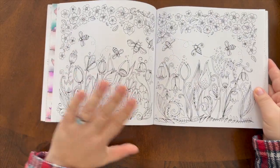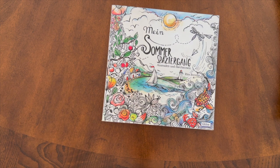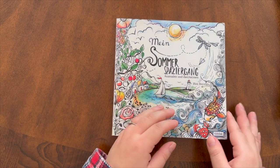Oh, I love this page. And a lot of people have done that one, and it's beautiful. Then moving on to the last seasonal book from Rita Berman, which is the summer one. And this was the first one I ever got, and I think this is the one I've done the most in.